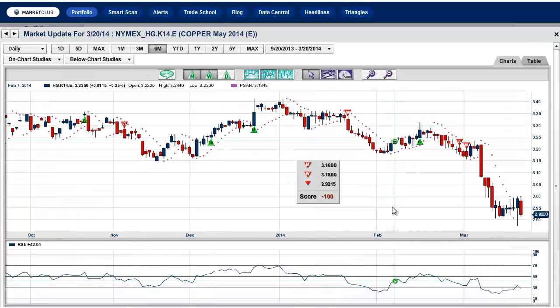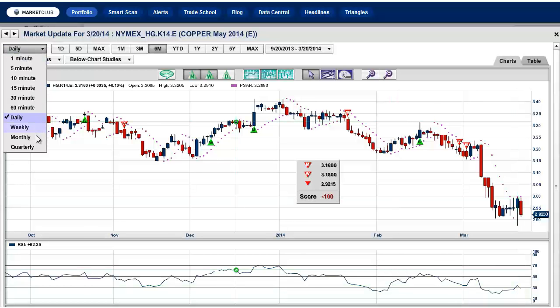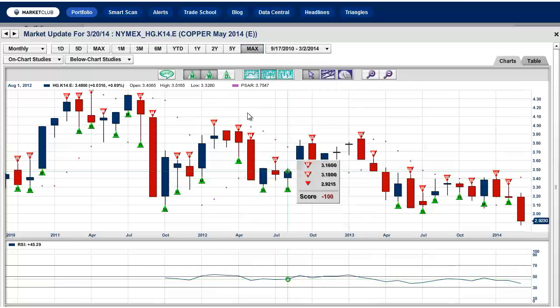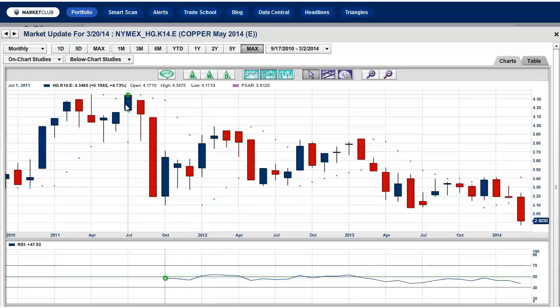I wanted to share with you today copper. Copper is minus 100. Very big down day today, indicating that the trend continues down. Copper is usually considered an economic indicator, and if we just go to a monthly chart on copper, you can see it's been pretty much down for the last 3 months in a big way. And if we go further out, we'll do max, you can see it's been actually trending down since really July of 2011. So it's really been a downward spiral. This last leg really is not a good sign for this particular market.